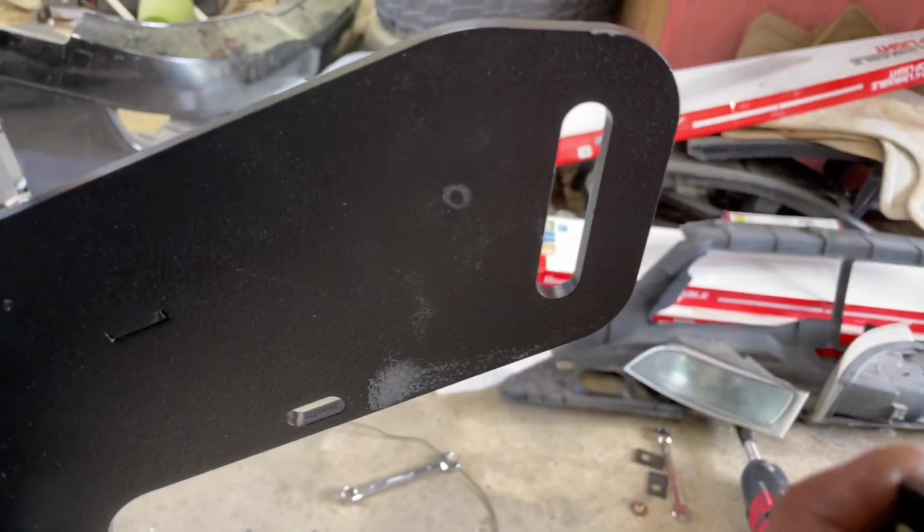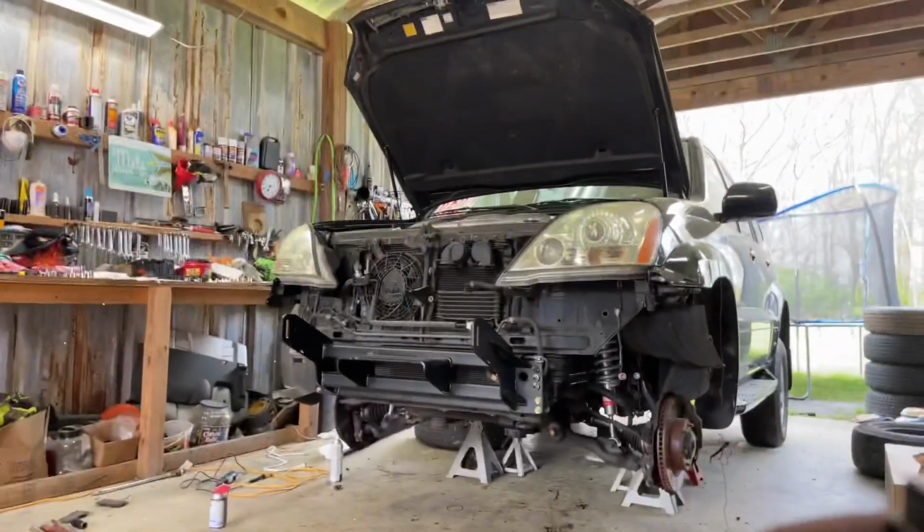Can only get a pencil in there, but I marked them. Take you a center punch. You're taking a center punch. Punch hole.